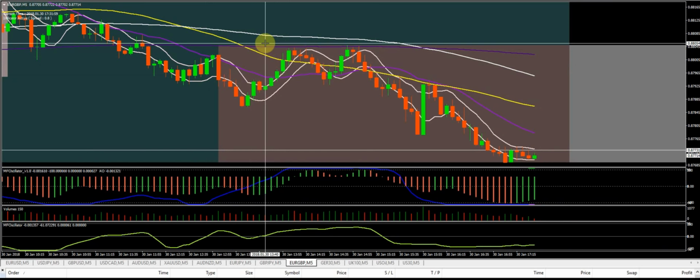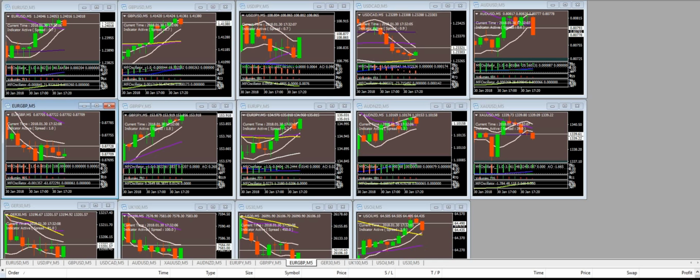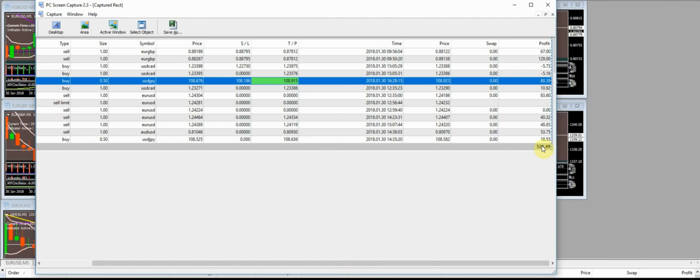A winning trade is a winning trade, and you're never going to take it all out of the market. But I've been pretty busy today. I've been doing a bit of scalping, as I usually do on this account, and I've had a good strong day today. So if I pull this across, you can see here P&L for the day, £521.